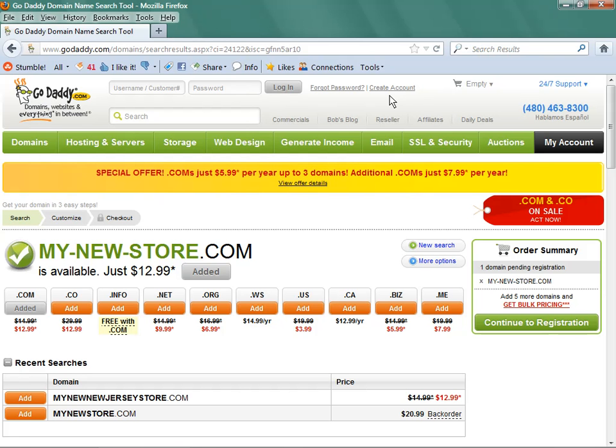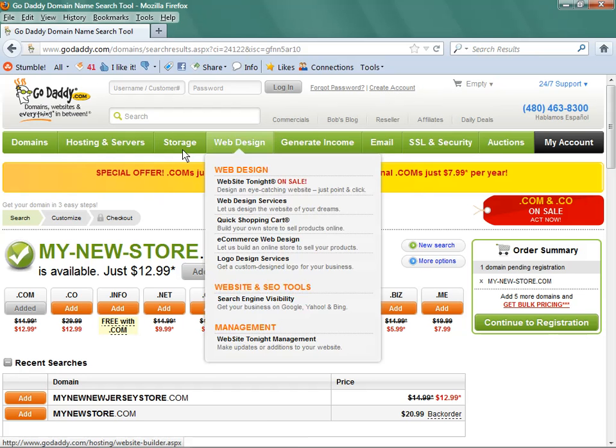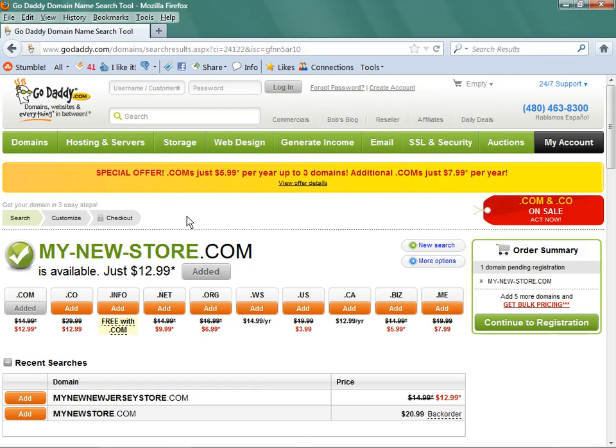Any host you go to, any domain name you're going to go to, they all go to a centralized database to check the domain names. So if you come here and you put in mynewstore.com and it says not available, don't waste your time going to Yahoo search and put in domain names and try a different web page and then put in mynewstore.com on that web page, because it's still going to come up unused. So it doesn't matter which one you use. They all have to go to a central base.